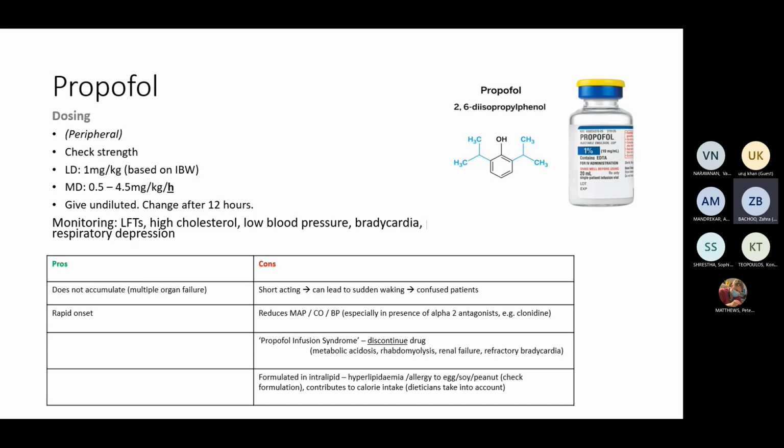Now remember, some of the agents that we mentioned before, so especially the remifentanil, alfentanil, and fentanyl itself can be used as sedatives, but these are specific sedative agents. So propofol is one that we would have all seen. And as per the table at the bottom, propofol is quite good because it doesn't accumulate and it has a rapid onset. But that also means that when we turn it off, the patient can wake up with a bang. And so that can lead to confusion.